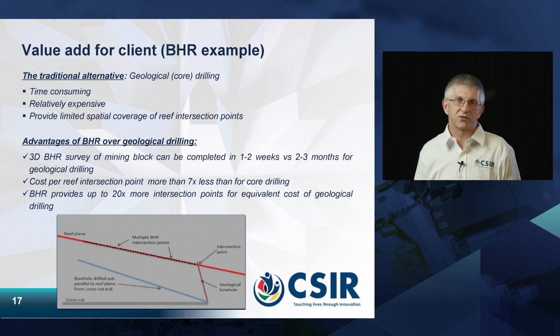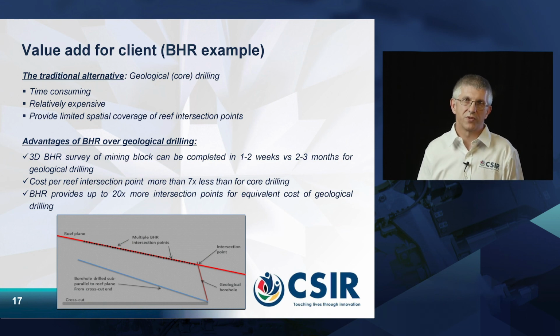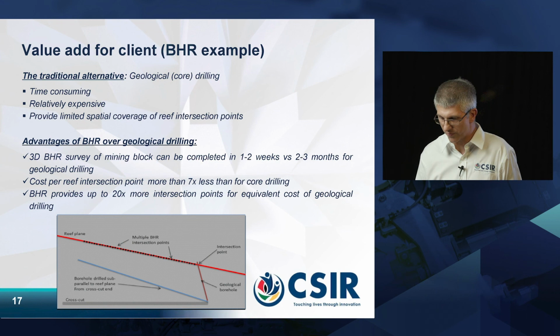The ideal approach is to actually combine diamond drilling and bore radar, for example, because you still need the odd sample to do assaying on to get grade information and so on. But a more cost-effective approach would be to integrate the two approaches.